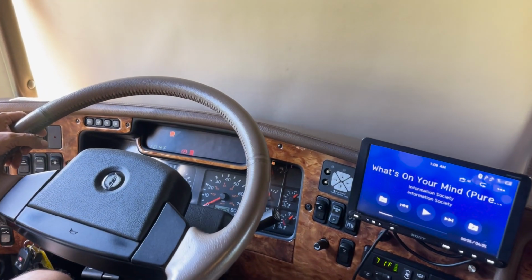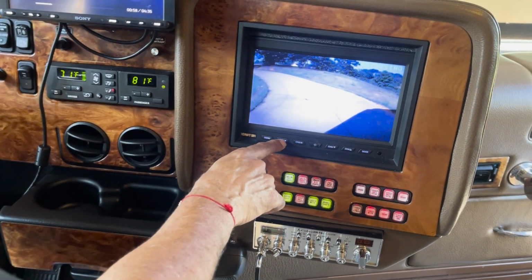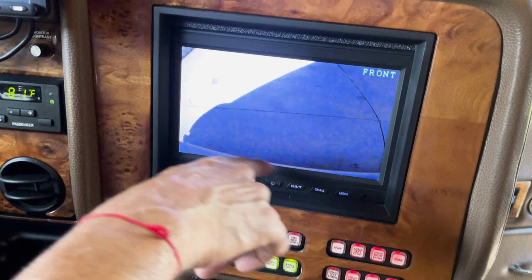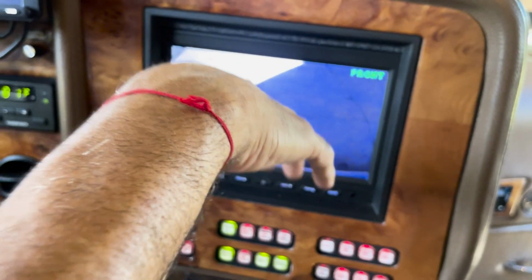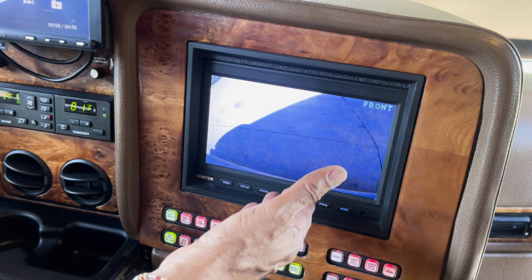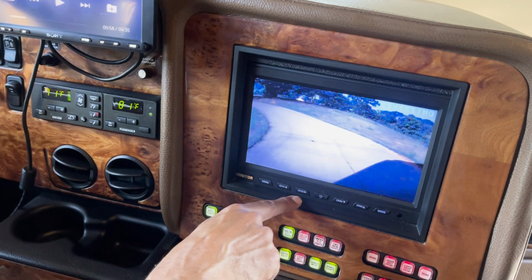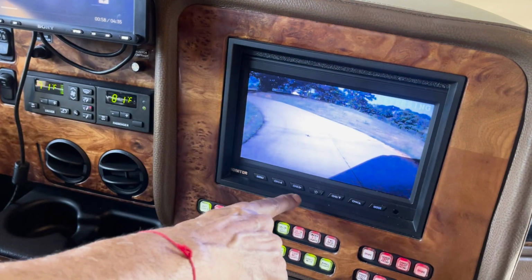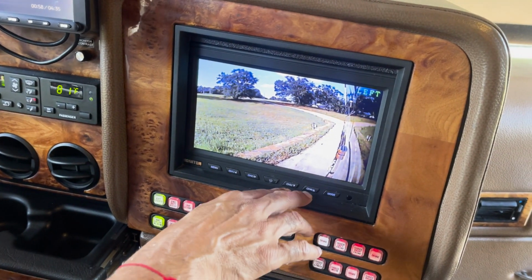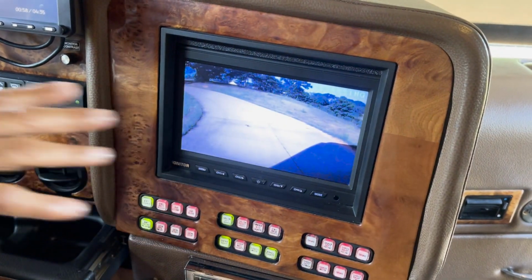Cockpit area of this coach. We've got a backup monitor, and it has a different view. Let's see, that channel is showing you the back of the bumper all the way down. So if you really want to look directly behind, like if you were backing up on a stacker trailer or tow car, you could see that. Channel 2 is far away. Of course, channel 3 is left and channel 4 is right. So I'll have it on channel 2.